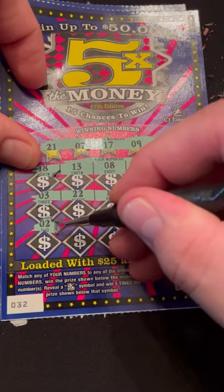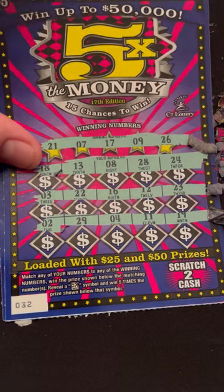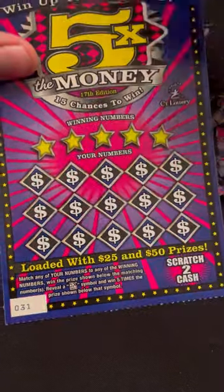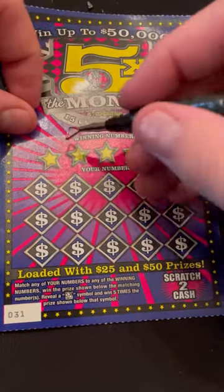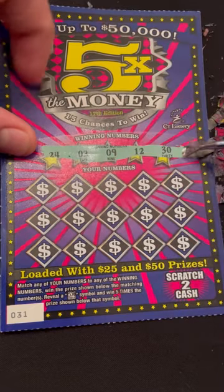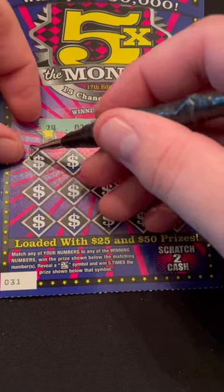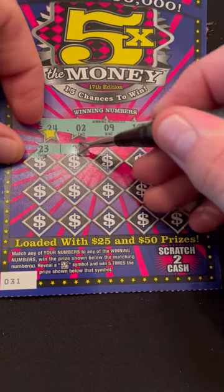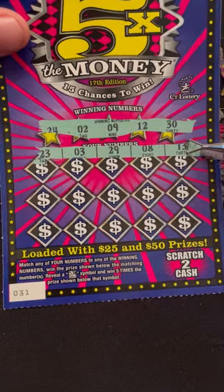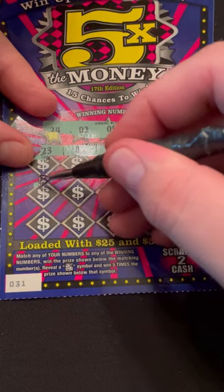Last row. We got 2, 29, 4, 11, and 19. All right, nothing. We got one more in the Connecticut one. Let's see how we go. All right, we got 24, 2, 9, 12, and 30. All right, we got 23, 3, 29, 8, and 13.